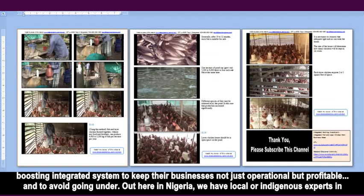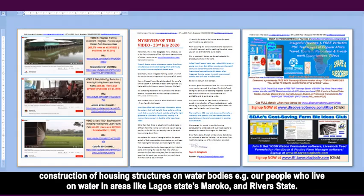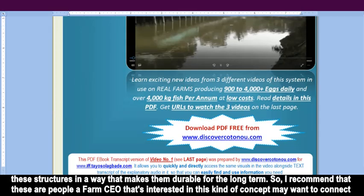Out here in Nigeria, we actually have people we might call indigenous experts in the construction of housing structures on water bodies. We have these people that live in the riverine areas, in places like rivers. Well, then you have in Lagos here the people that live, they basically build their houses on top of water, in the Maroko area and some other areas here in Lagos. So these are people that have done this for decades on end, and it's obvious that they know how to build these structures in a way that makes them durable for the long term.